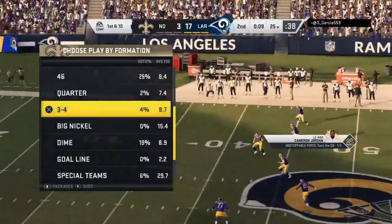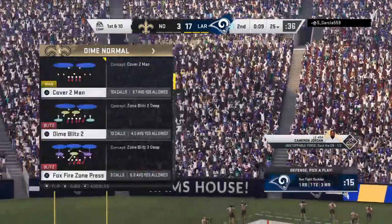Come on, let's go. At their own 25-yard line.